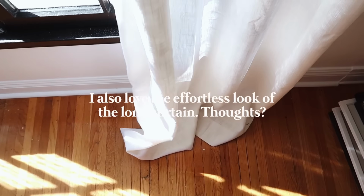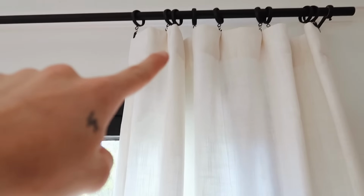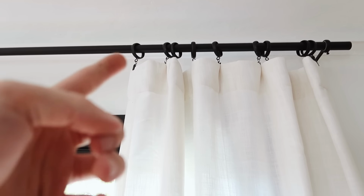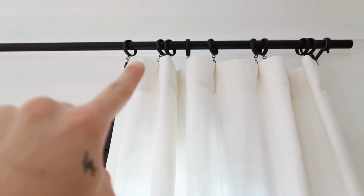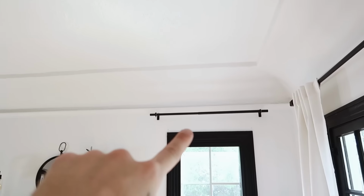So I'm gonna go ahead and do the ring portion. Even though it is really long on the floor, I'm gonna have to hem it either way, even if I do this one here. So I'm gonna stick with the rings. It is a little bit more costly because you have to purchase the rings, of course, but I like the way that this looks a little bit more. So I'm gonna do this with all the windows all the way across, and I hung the rod here as well.